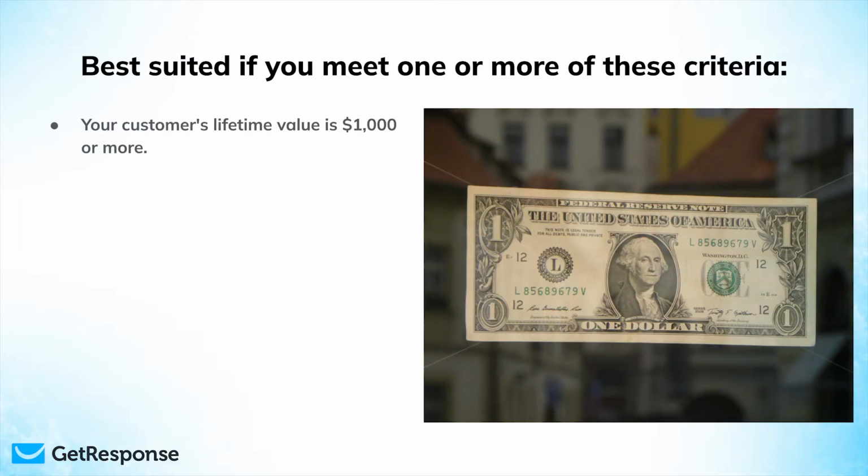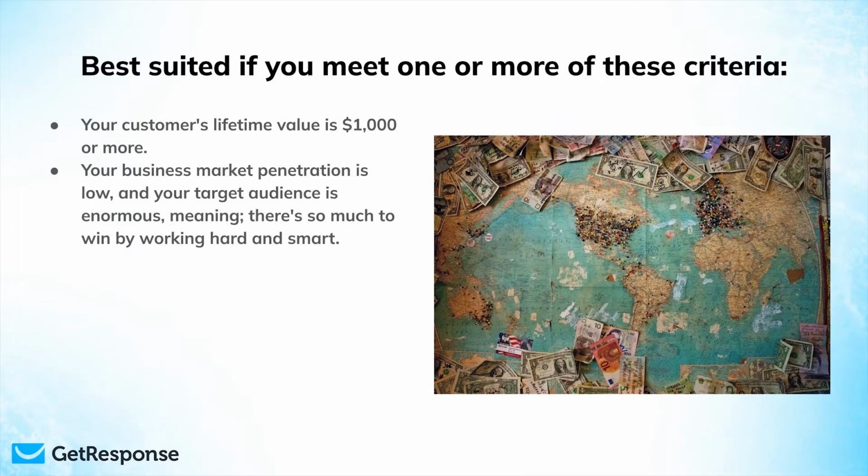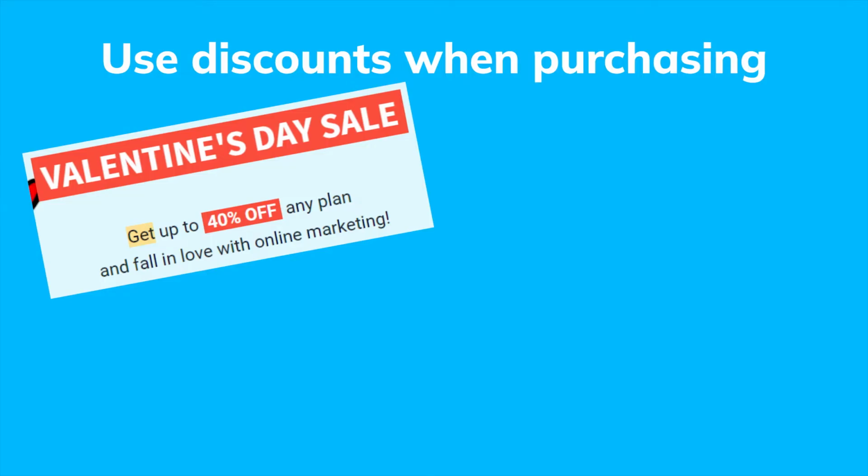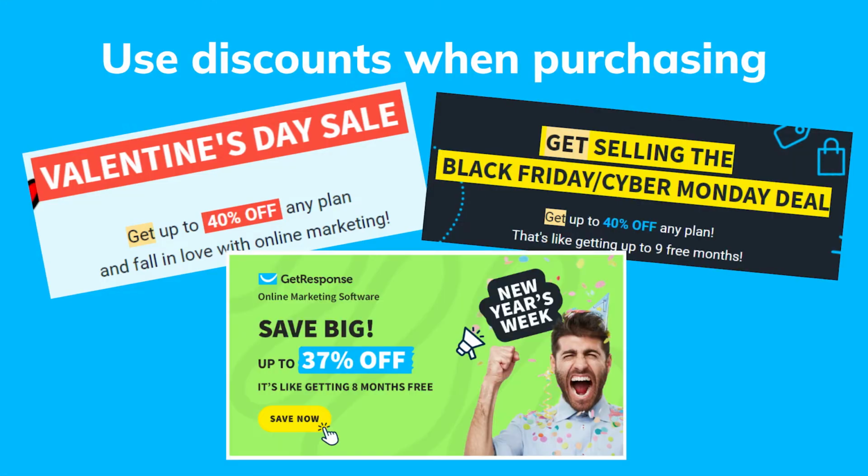So in my opinion, GetResponse's tool is best suited for businesses that suit one or multiple of the following criteria. So your customer's lifetime value is $1,000 or more, your business market penetration is low, and your target audience is enormous, meaning there is so much to win by working hard and smart. If you have hundreds or thousands of new leads coming in daily, or when the potential for these numbers is here. Important to keep in mind, GetResponse often has great lifetime discounts, as mentioned in the beginning, during New Year, Black Friday, as of now, etc.